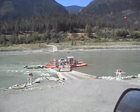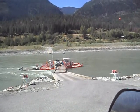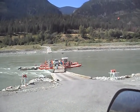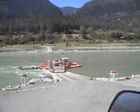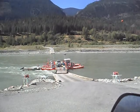This ferry doesn't use any power. By angling itself into the flow of the current and being held by the cable strung across the river, the current simply pushes it from side to side.